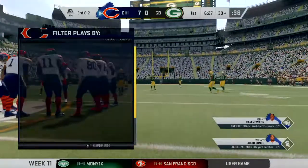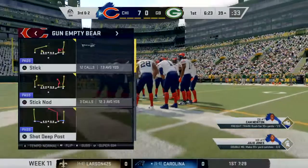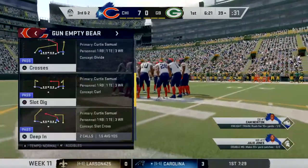This defense already looking at a deficit on the scoreboard, but now what can they design here to disrupt this third down play?